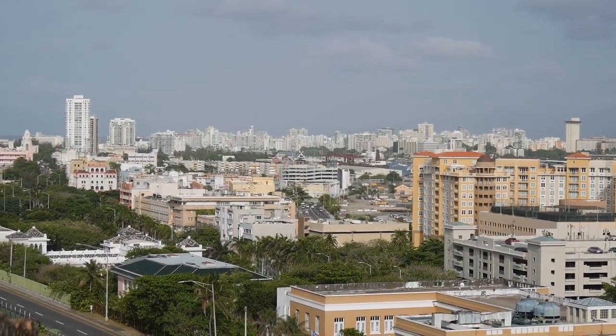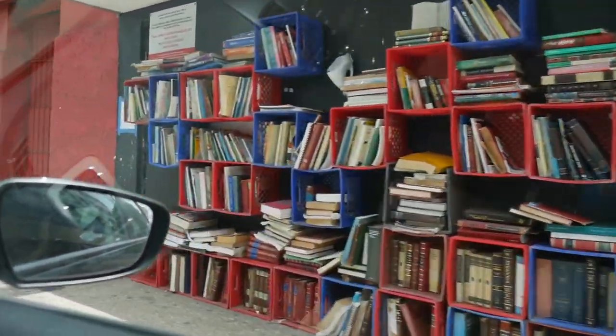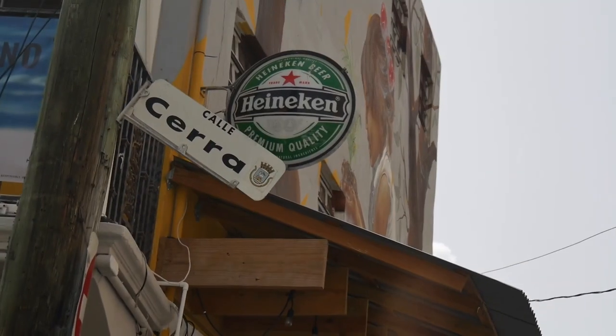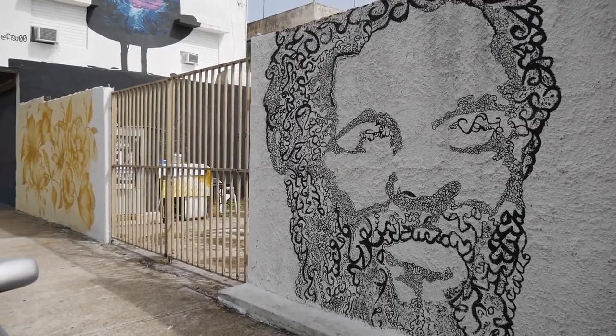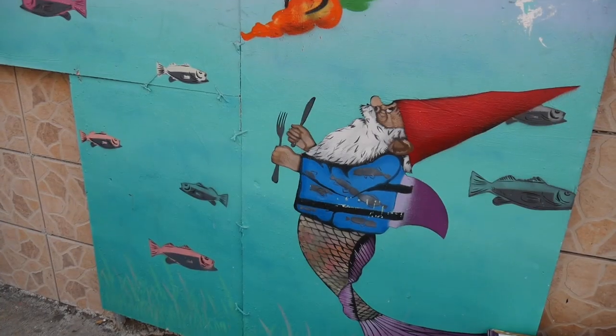San Juan is a city that has a lot to offer. There's a lot of cool restaurants, food trucks, bars, and so much cool and very well done graffiti. The neighborhood Santurce is nowadays a very cultural and creative place. There are several streets where buildings and walls are painted by really good graffiti artists, both from the island and from abroad.